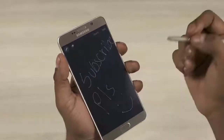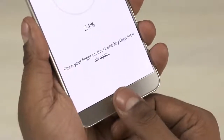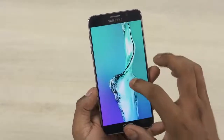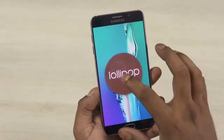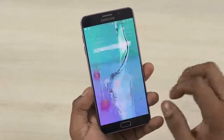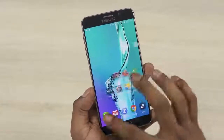It finally brought a good fingerprint scanner to the Note lineup. The new user interface known as Grace UX back then would go on to become Samsung Experience. It was such a huge improvement. The Note 5, despite my initial reservations, remains one of my favorite Notes of all time.